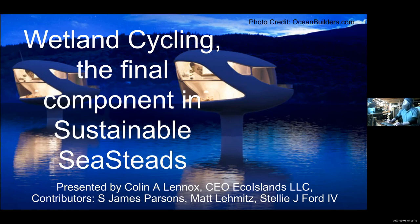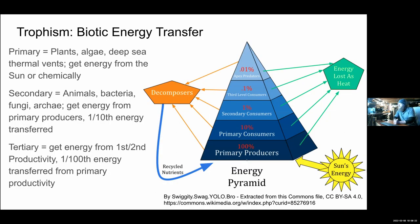Okay, that's not the button. There we go. So if you can hearken back a bit to some of your high school or maybe freshman level seminars in science, we're going to talk about a couple basic concepts in ecology. The first one being trophism. Everybody can picture that energy comes from the sun. Plants grow, photosynthesis, other things eat that plant matter, and things eat those things that eat plant matter. We have an opportunity as humans to eat higher or lower on the trophic scale, depending on whether we like steaks or we're a vegan.